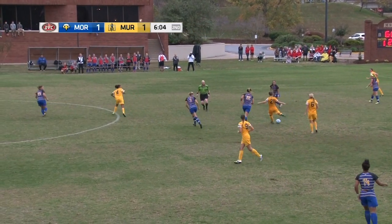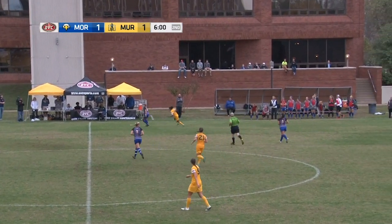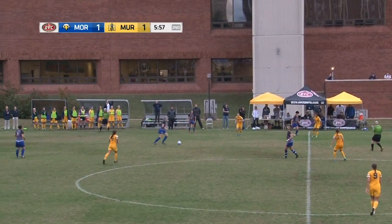Tim unable to maintain possession, and Murray State will try to attack here. Pass over to White, unable to connect.